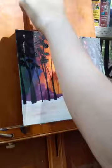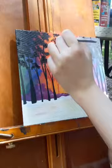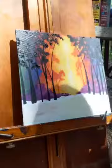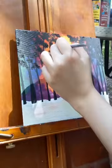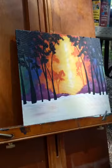I'm just going to get the tops and a bit the sides so it kind of gets the same effect. And the edge, I didn't have any here, but I'm going to put a little bit in here because I want to. Not as much, but still some. There we go. I like that. Okay, cool. So there we go. So there's our beautiful trees.